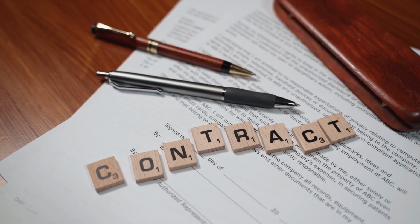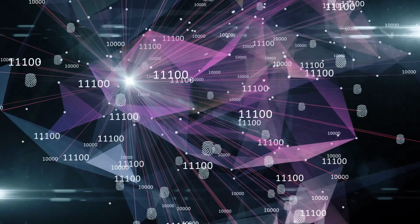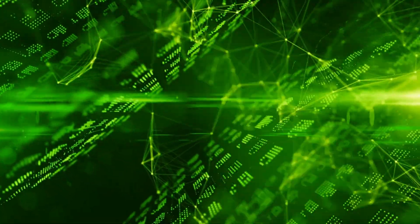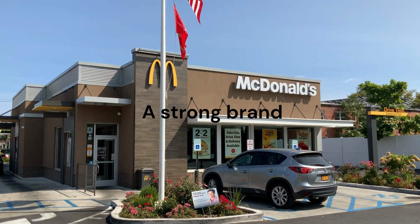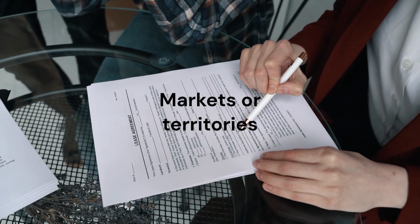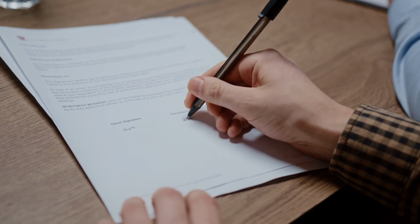Intellectual property. This encompasses patents, copyrights, trademarks, and trade secrets. These assets protect a company's intellectual property and grant exclusive rights to inventions, creative works, or brands. Brand and reputation. A company's brand and reputation in the market are extremely valuable intangible assets. A strong brand can influence consumer purchasing decisions and build long-term loyalty. Licenses and concessions. Some companies hold exclusive licenses to operate in certain markets or territories. These licenses can be valuable and create a competitive advantage.